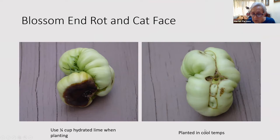But this is planted in cool temperatures and you could put it out and have a few cool nights and that will cause that. But that won't continue either once it warms up.